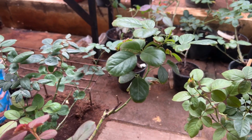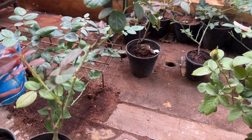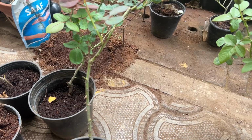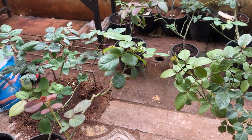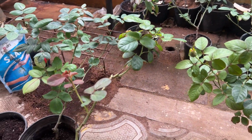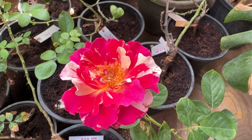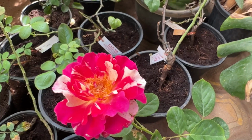This rose is Rock and Roll. These roses didn't come with an ID, so every time one blooms I'll message him and ask him what it is. According to him, it's Rock and Roll. So okay, I believe him. It is Rock and Roll. So this is the bloom. It's a very pretty bloom and it's pretty fragrant also.